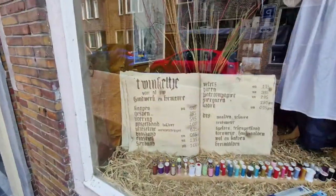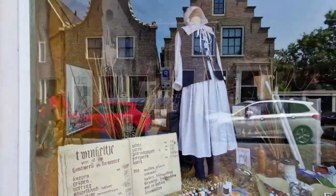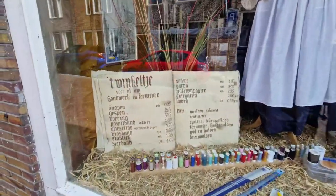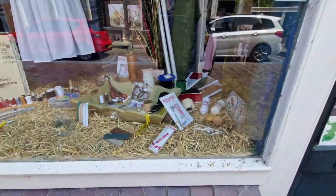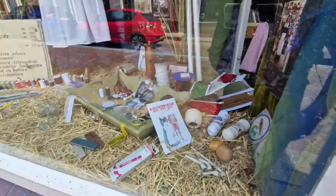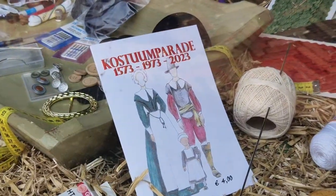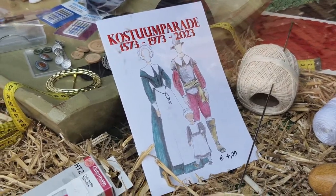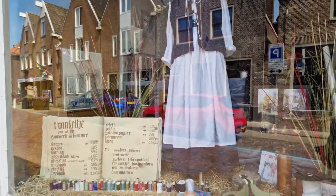Look at that, old letters. What is that? Oh, it's a clothing. Oh, it's an old clothes shop. Nice. All the accessories for the old costumes. Let me show it closer. Costume parade. 16th century, 20th century, 21st century. And here one of them, traditional Dutch villager cloth.